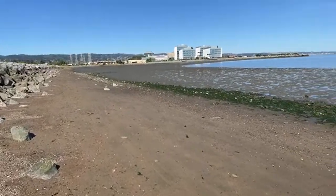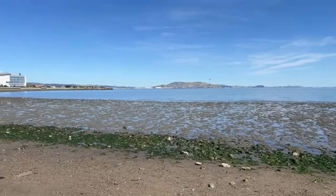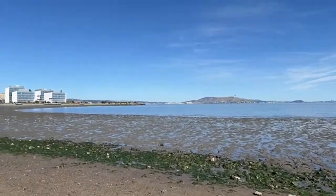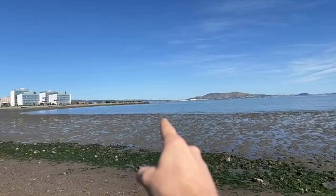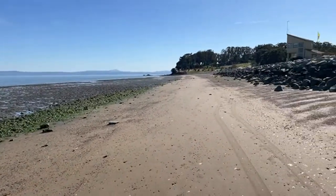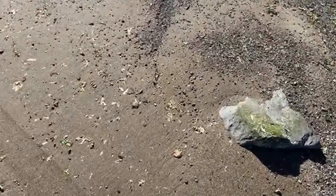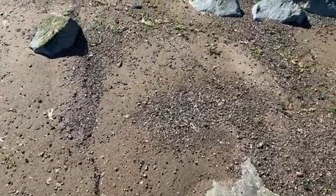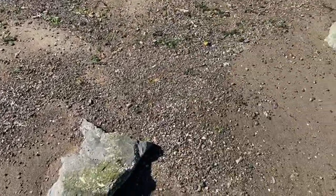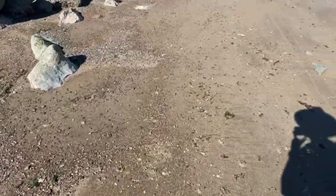But today I'm out at the beach, Coyote Point. There's SFO right over there. And yeah, we're here at low tide. I've just been walking the beach, found a couple pieces of glass, a couple jaspers, a few little interesting things. And we're just gonna keep walking around and see what we find.